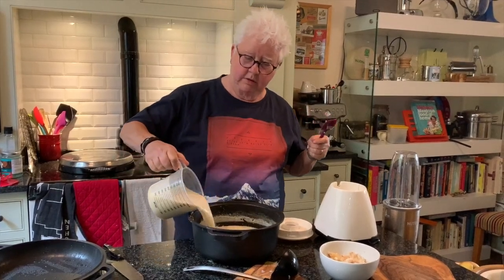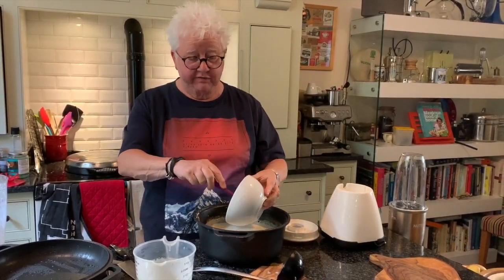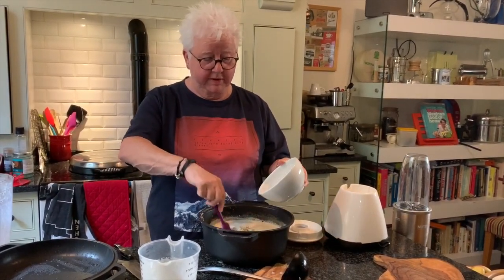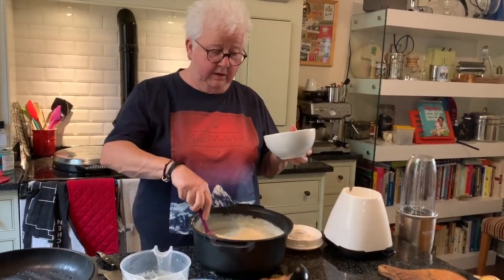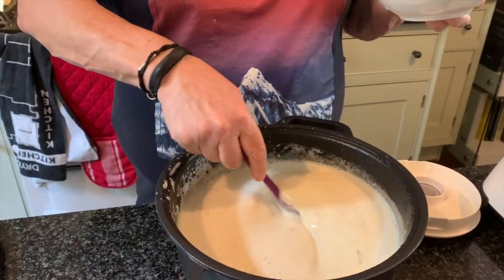What's in the jug. And then we will add the fish and the vegetables that we saved from earlier. So there's a wee bit of texture in the soup. And they go back in the pan. And there you have it, Cullen skink. Bring it back up to the heat before you eat it. And make yourself a nice big bowl of that for your tea.